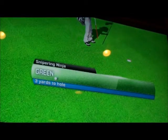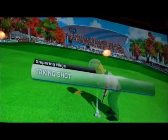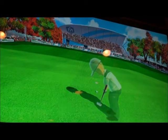Quite a line up, that putt. Finishing at par would be the ideal result here. Looking to sink the ball with this putt.